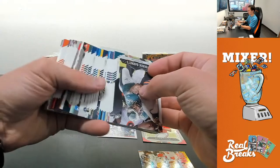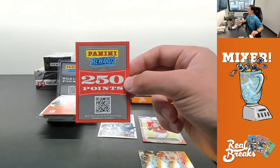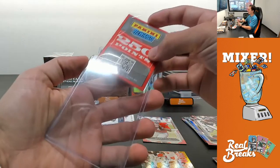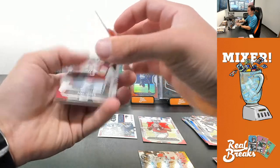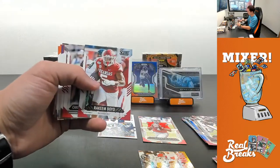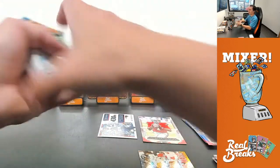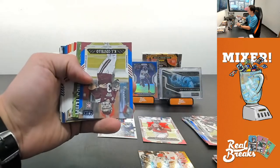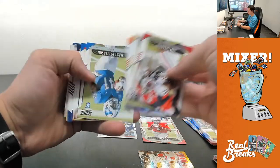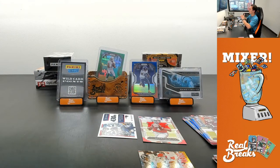And one more auto coming up here in Score. Darren Fells scorecard. And it's not an auto, but instead Panini points. So we'll have now 3 randoms to do at the end of the break. 250 points there to go along with the wild card points. Mac Jones rookie base. There's Kyle Pitts in there. Who's he playing for now? KJ Costello showcase out of 100. And that wraps up 2021 Score football.